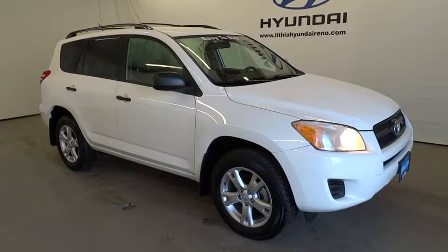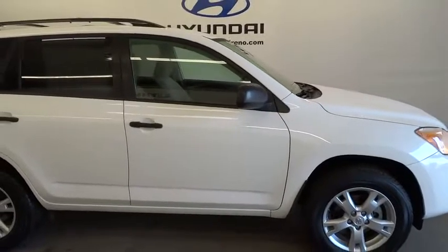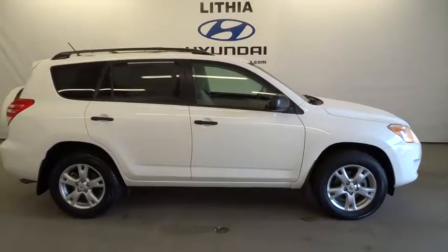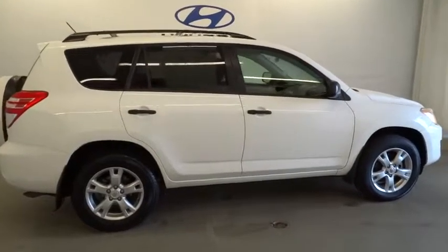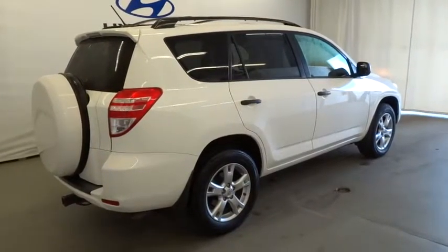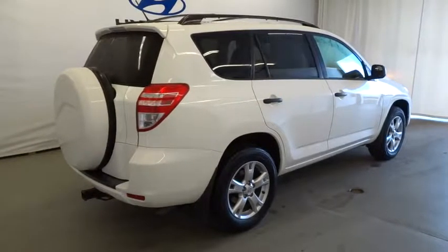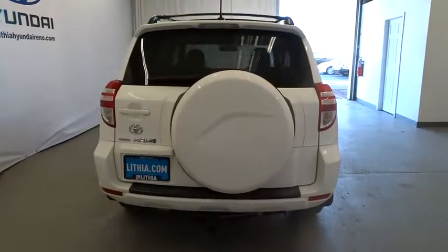The 2010 Toyota RAV4. The RAV4 is one of the most fuel-efficient SUVs in its class. Versatile and efficient, RAV4 mixes the comfort and drivability of a sedan with the benefits of an SUV. This highly evolved, well-packaged crossover SUV lets you have it all. This vehicle has less than 130,000 miles.